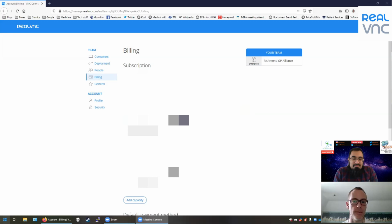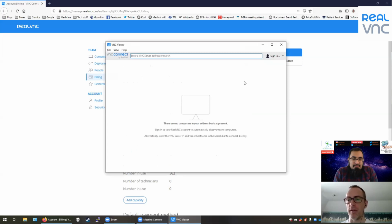Sure. I'll just share the screen here. So that's actually the web interface, which we probably don't need to see. We talked about it earlier, but this is the tool. It's a bit of software called Real VNC, and it's a commercial bit of software used by lots of organizations around the country and around the world.